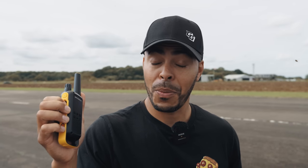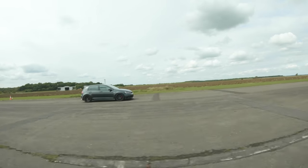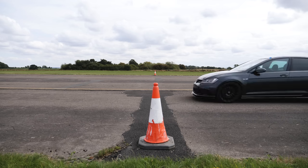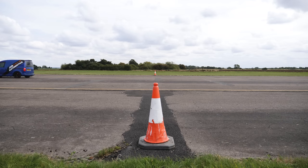The Golf won that race by a car length. There you go. And with a miss shift from the van, the Golf drives round him and takes the win once again by around a car and a half's length.